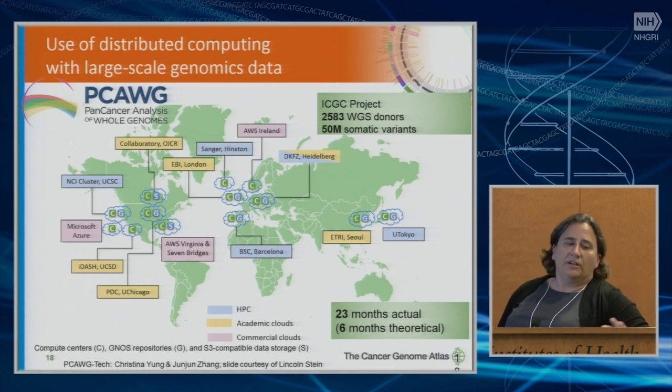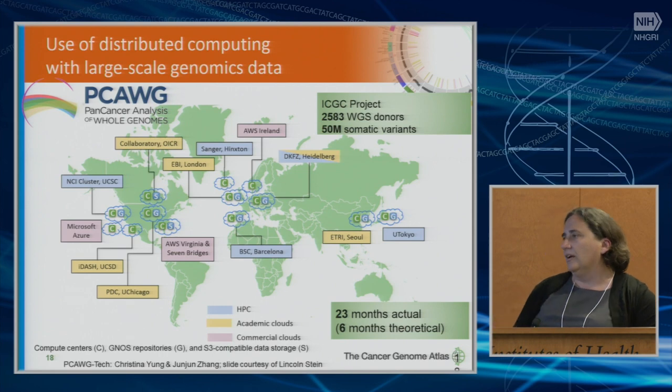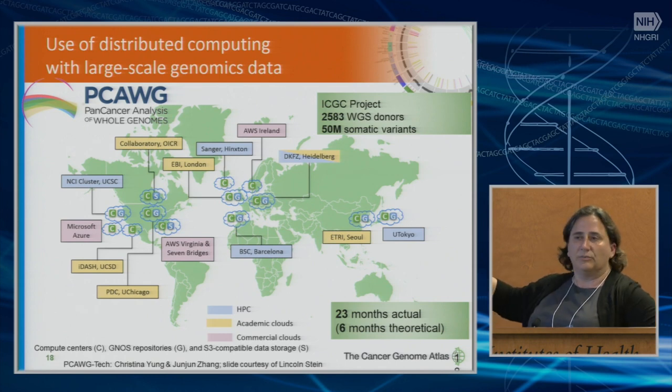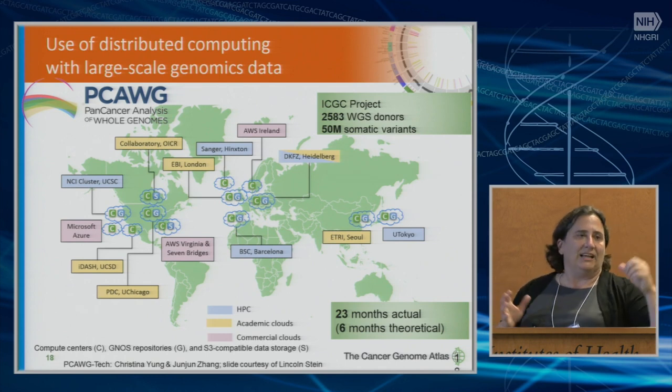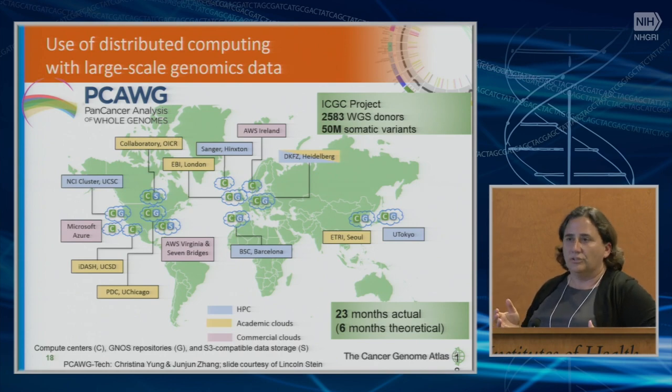And similar to the TCGA effort, this is now in the final stages of submission of papers, and so that'll be a second suite of papers. In the TCGA effort we're focusing only on the whole exome sequencing and the seven data types, and this one is focused more specifically on what you see through whole genome sequencing.